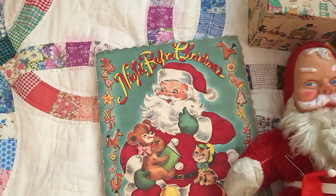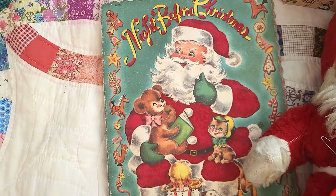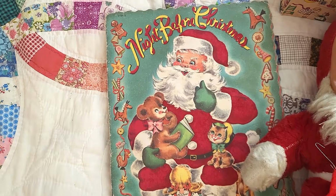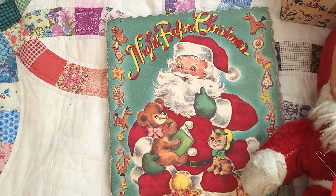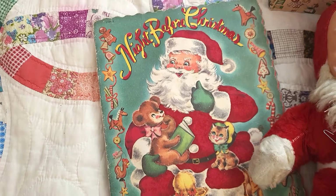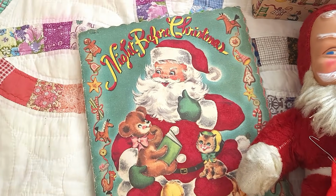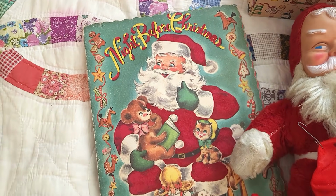I did get that Night Before Christmas flocked Santa book. I've never seen this one before. I've had lots of different flocked Christmas books, but the illustrations are very cute in that one. And it's in relatively good shape. It does have a little bit of wear to it, but the flocking is still really good throughout the book.